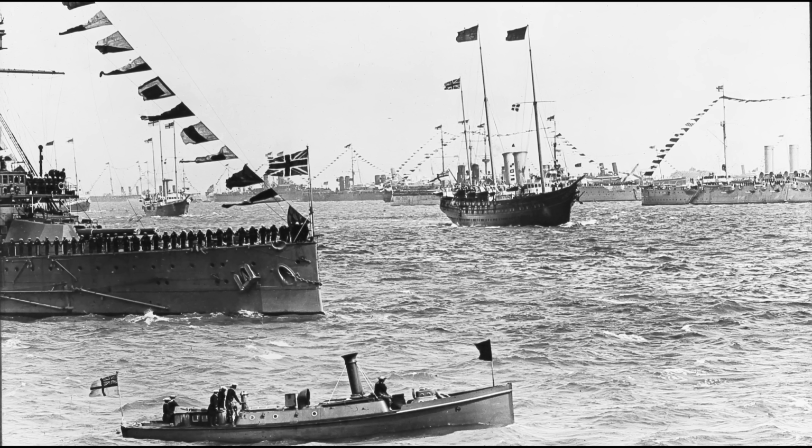So that is the Dreadnought Arms Race of World War I, visualized in a series of graphs looking at hull numbers, broadside weight, and number of guns.